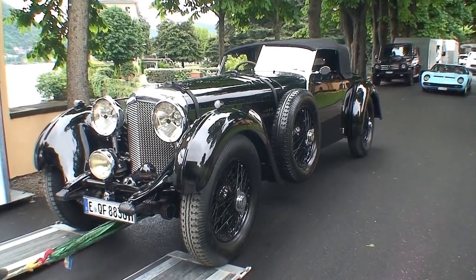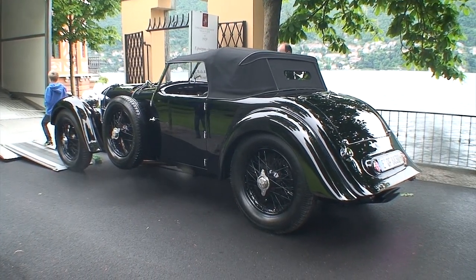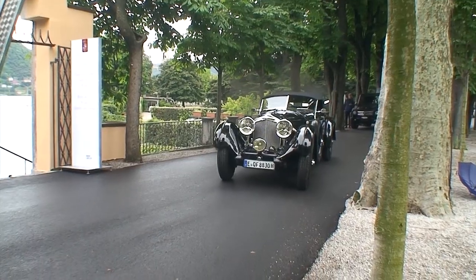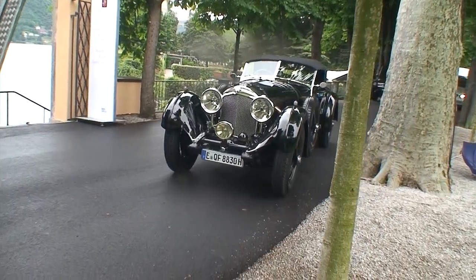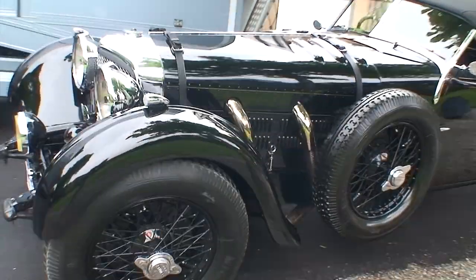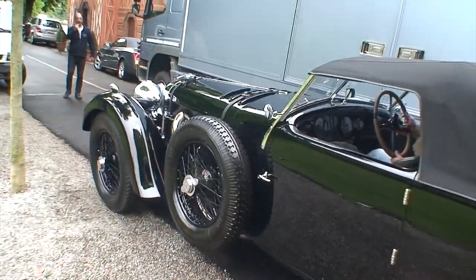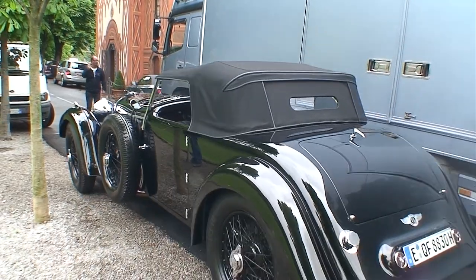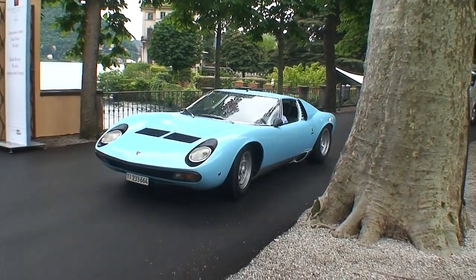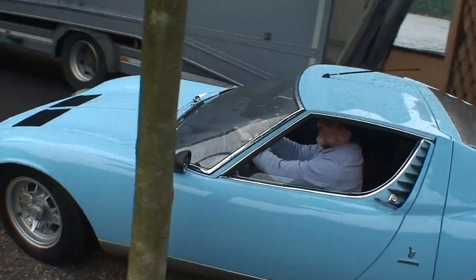Absolutely staggering. Now the truck. Look at that. Starts right up. Magic. Now they're going to thread a needle here. Try to get it. Look at the detail. And here comes the Lamborghini. It's going to make it through.